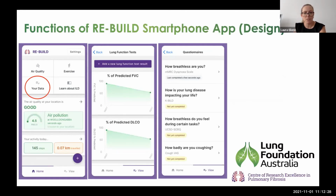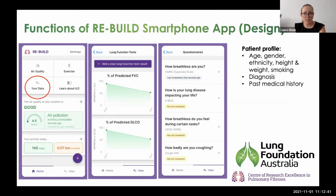So again, the app is called Rebuild. This bar, the rectangle over on the left, is a screenshot from the bottom of the home screen, showing how that's set up. One of the main functions will be to collect data. Each patient, once signed up to the app, will be able to complete a patient profile with their demographic data, their age, their gender, smoking history, and also to record their diagnosis and any other medical conditions.